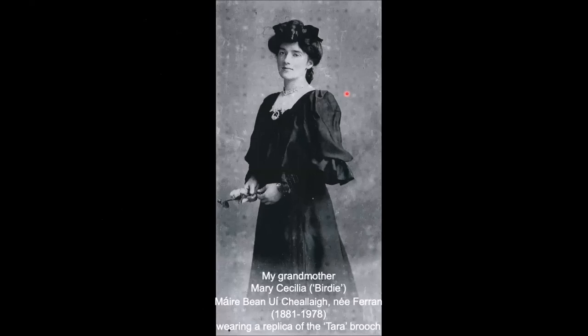Of course, these brooches had an afterlife, which is actually extremely interesting. I mentioned that Waterhouse was marketing replicas, and this is my grandmother wearing a replica of a Tara-style brooch. There she is, from Macclesfield, County Derry.